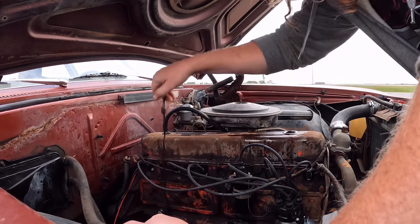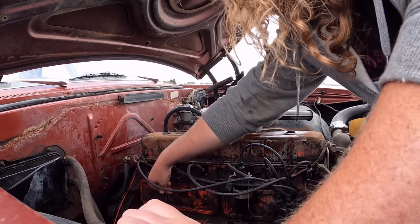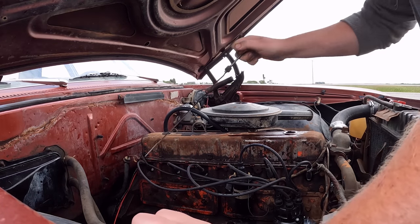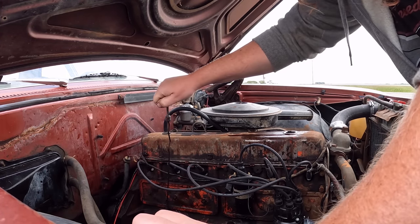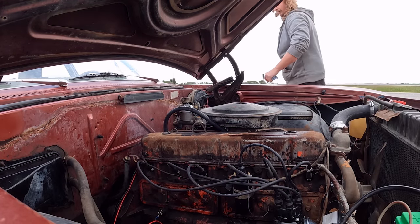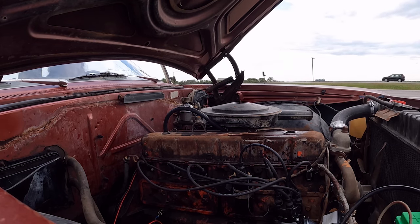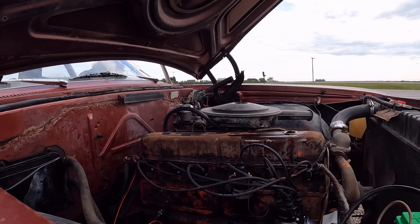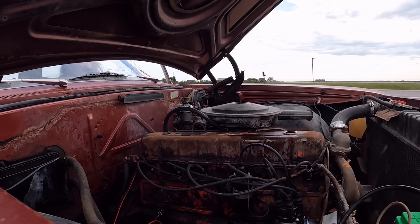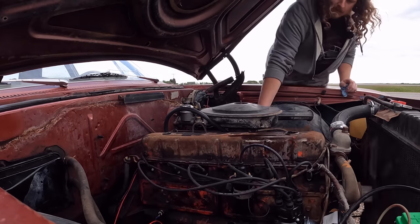Let's just check the oil level real quick, make sure we're good. It's blowing all over the place. I don't know what happened. It's a push and turn one. Maybe I pushed and didn't turn. Yeah, it's still fine. So let's fire this thing up and you'll get to see the rocking and rolling. Not happy.